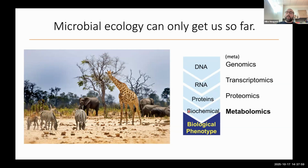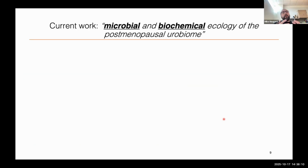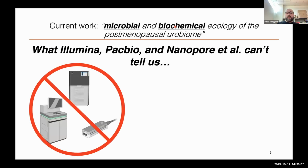So what we've done is we've really spent time in the small metabolites that are present. We call that the biochemical space, using metabolomics, and then looking at the biochemical ecology. So our current work is integrating both microbial ecology and biochemical ecology of the postmenopausal urobiome to understand a little bit more context about this ecosystem.